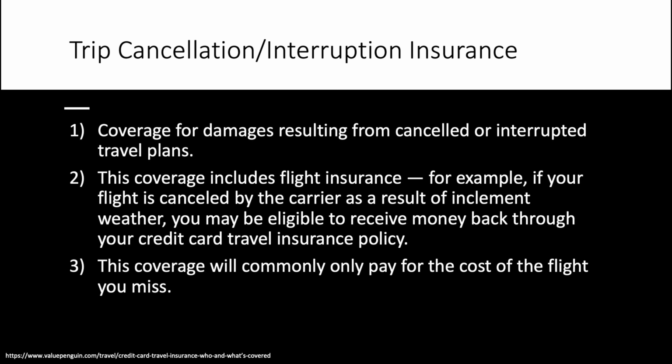Now, next up, we have trip cancellation or interruption insurance. This one's another fairly common one. It provides coverage for damages resulting from canceled or interrupted travel plans.